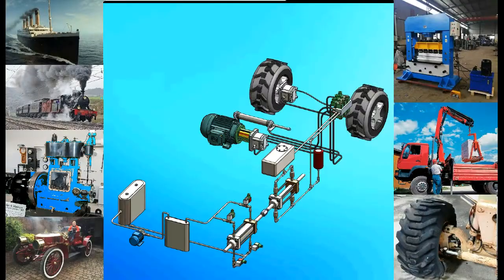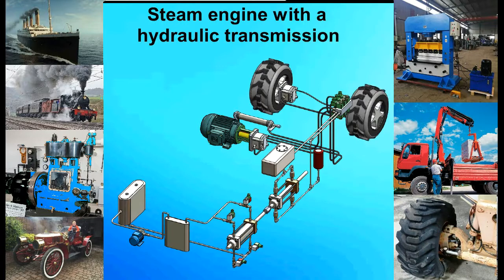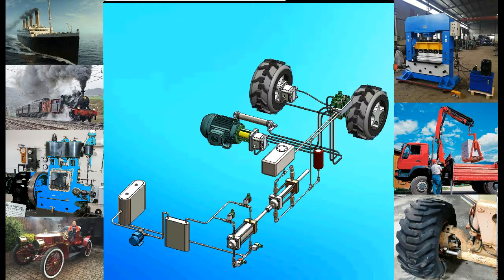Steam has moved the world for hundreds of years, and hydraulics have been around for decades. This invention has united two proven technologies, using the strength of steam and the efficiency of hydraulics to create a new type of engine. Looking at what has been done before and coming up with new ideas is innovation. This new type of engine is also groundbreaking due to the diversity of fuels it can use.